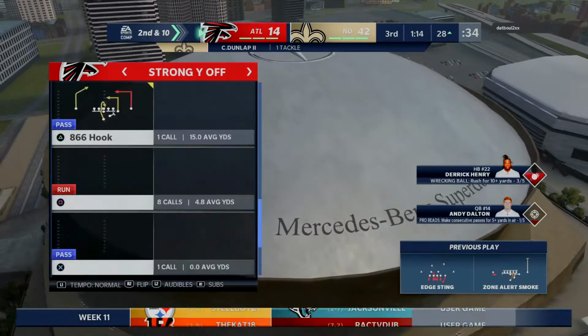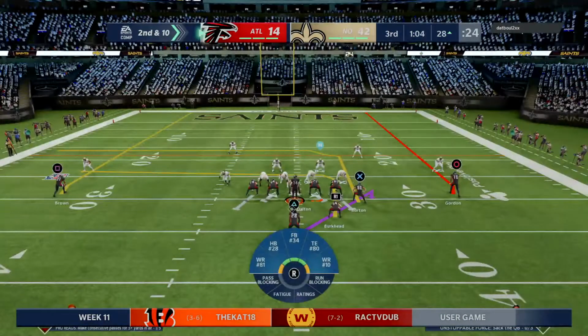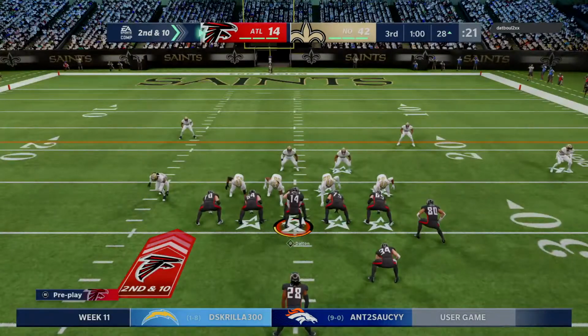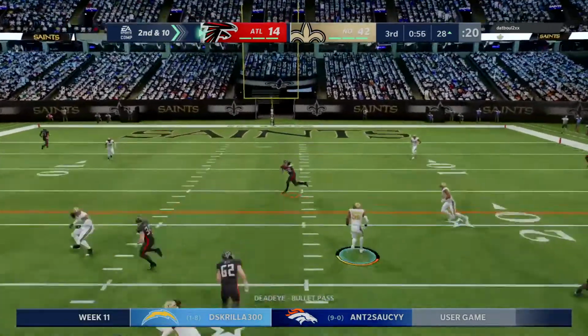No gain on the play. It'll be 2nd down. Maybe I'm wrong, but it looked like even if he had opted to keep that, I don't think there was going to be much to gain. Seemed like it was perfectly defended. And you know what they say? Those guys on the other side, they get paid too.